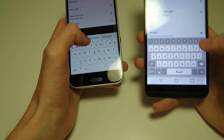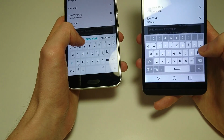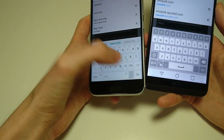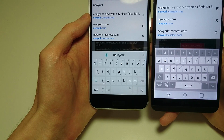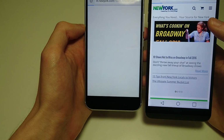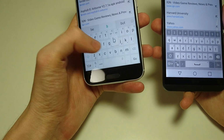And then after this, guys, we'll do some multitasking and look at the fingerprint scanner. Alright, so just want to make sure we're going to the same site here. I guess we'll try out this. Might be a Google search, maybe not. Alright, so yeah, again, V20 here. Let's do one more while we're on that topic.